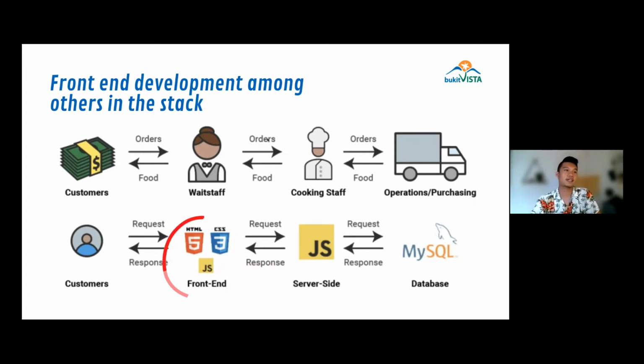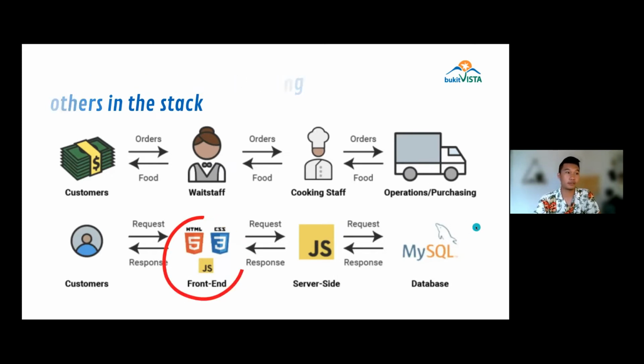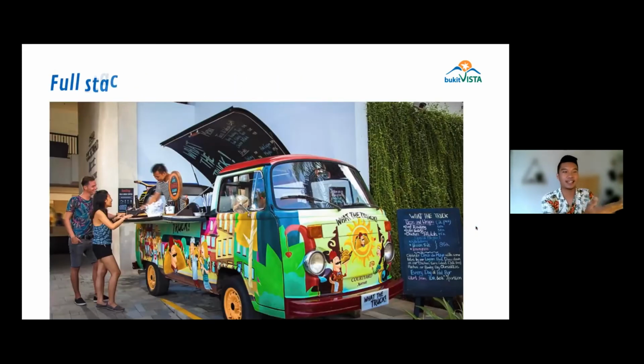And sometimes there are some companies as well that require you to be a full-stack developer. So full-stack developer just means like this, basically. You are one person, you have a customer, you meet the customer, you cook it, you purchase the ingredients, and you also serve it back to the customer. So this is what full-stack development means, basically.